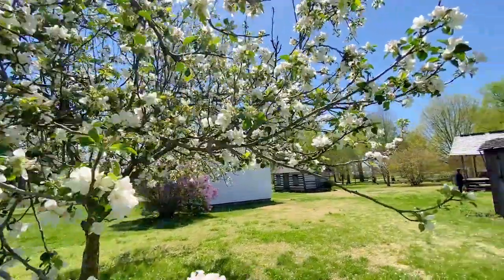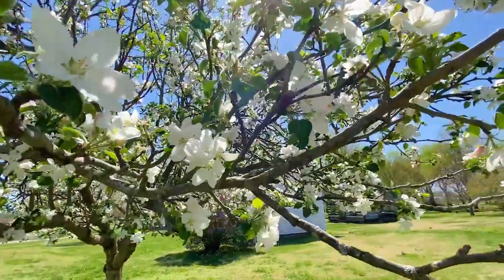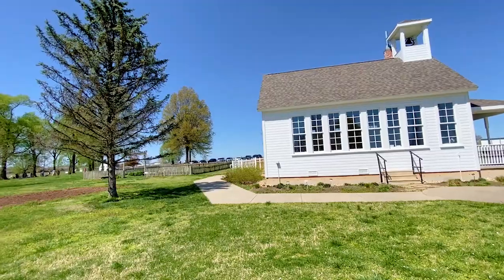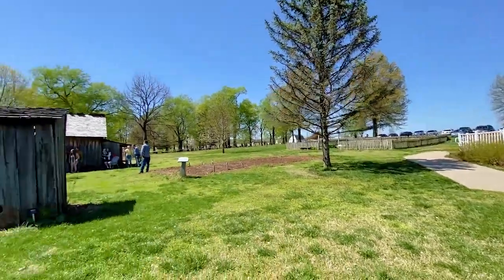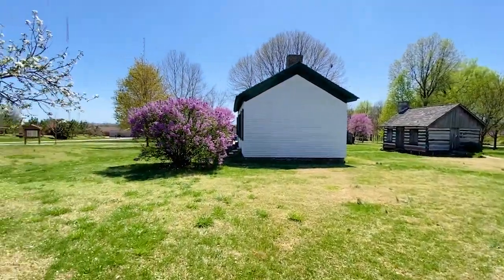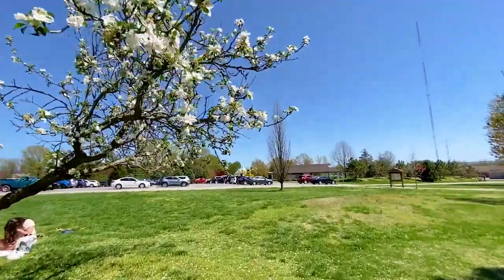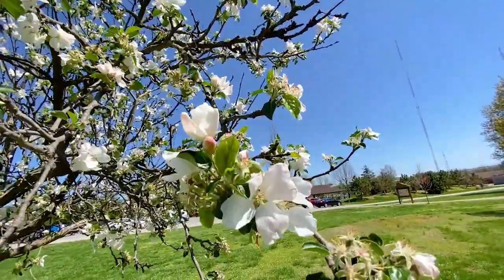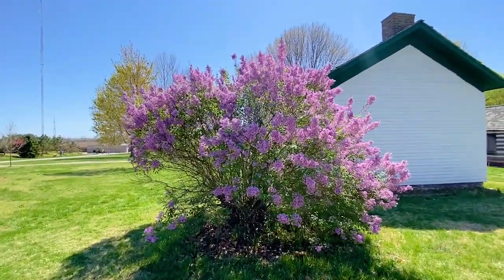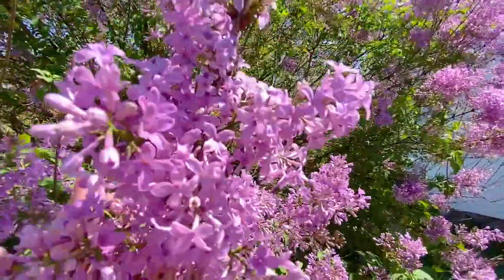We aren't sure what it is. We think it might be an apple tree. If so, I may need to put an apple tree in my yard. I love it. Oh, there's some gardens over there. An outhouse. There's things planted everywhere. That might be an apple tree. Look at how pretty. It smells heavenly.